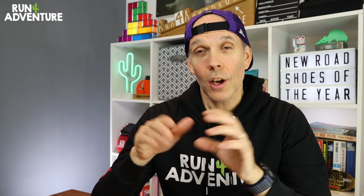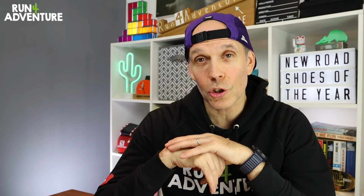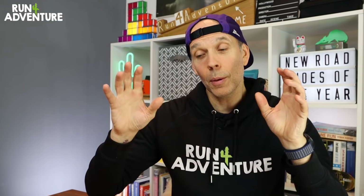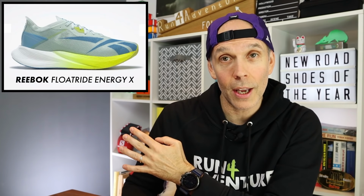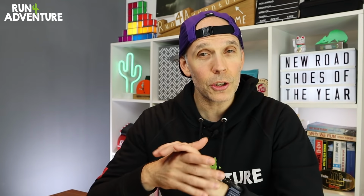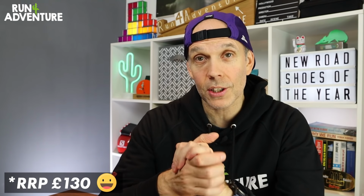Apparently it was designed with the help from Reebok's Boston Track Club athletes, and the performance of this shoe is kind of aimed at marathon racing and long distance training runs. This is currently the women's colorway that we're looking at, but we've also seen a men's colorway option. The shoe's going to retail for somewhere around $200, and it should be available somewhere around spring.